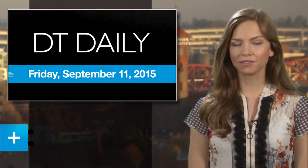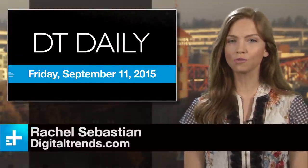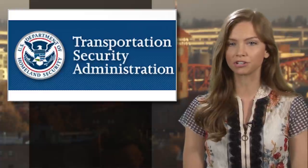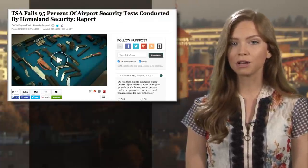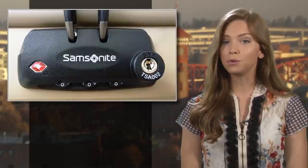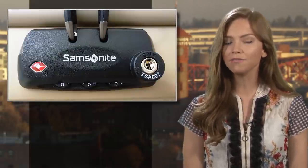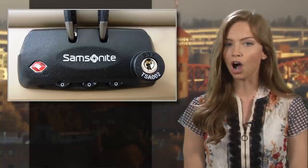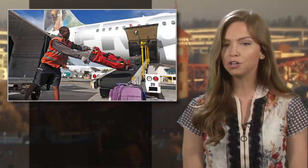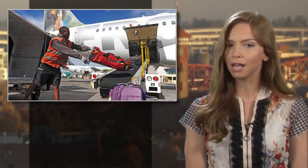It's September 11th, 2015, and one of the outgrowths of the terror attacks that took place 14 years ago was the formation of the Transportation Security Administration, or TSA, the much maligned screening service that is supposed to keep us safe. If you lock your bags when you fly, you have to use a TSA-approved lock, meaning a lock the TSA can open with a master key to check your bags before they get loaded on a plane.